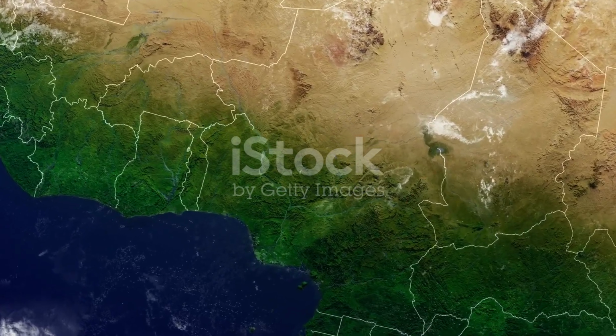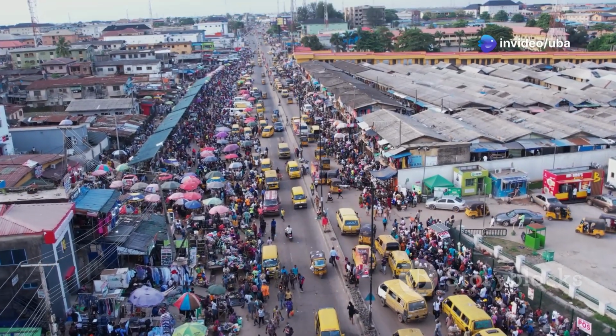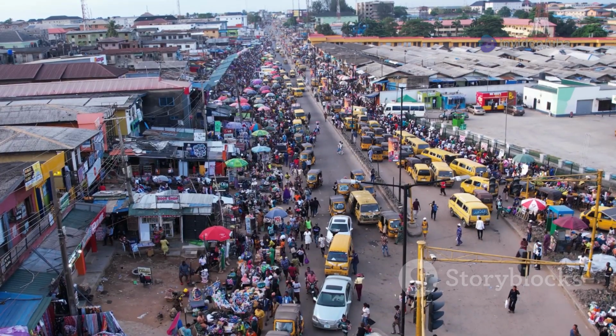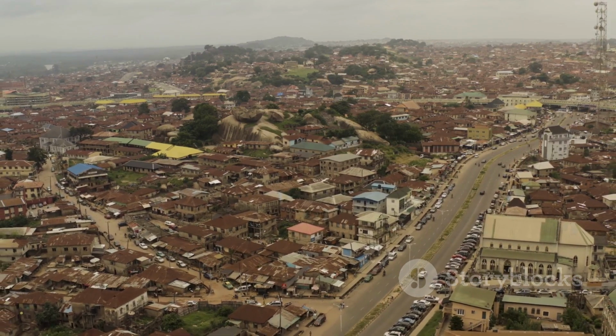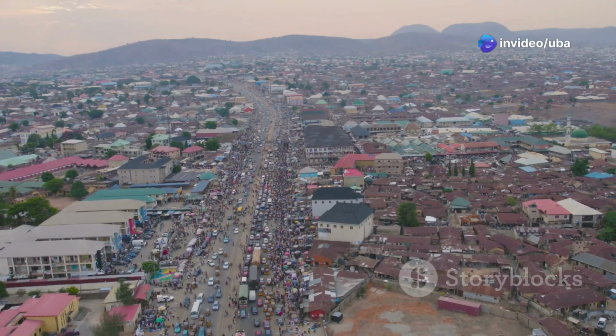Nigeria, the giant of Africa. With over 200 million people, it's the most populous country on the continent. It's a place of incredible energy, commerce, culture, and creativity. Lagos is the New York City of Nigeria, chaotic, creative, and never sleeps. Abuja, on the other hand, is its Washington, D.C., a planned city.